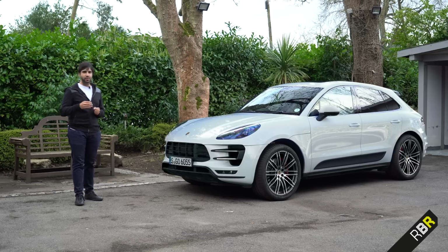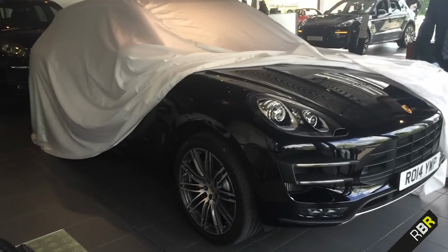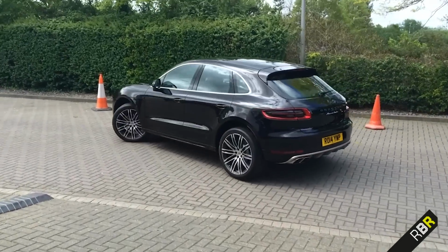Now, this was the first model that they released initially, and it was such an enticing car for us petrol heads. Even I ended up getting one of the first ones. It was exactly like this, a black car. I absolutely love the multi-spoke wheels and the front fascia being so aggressive.